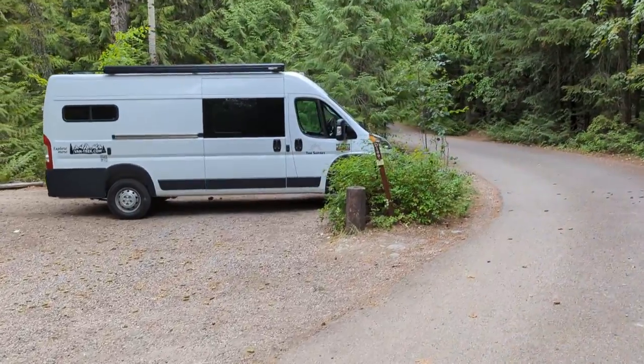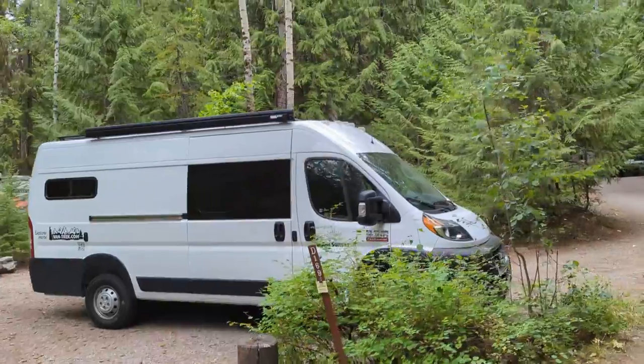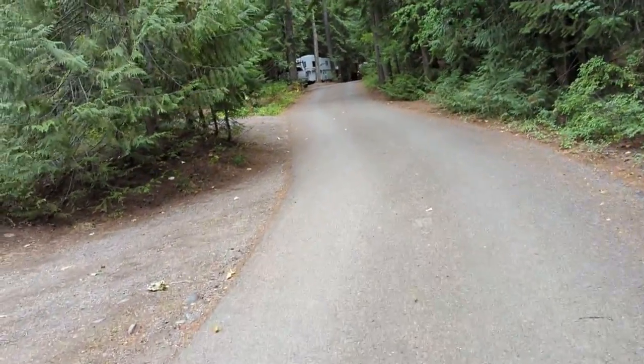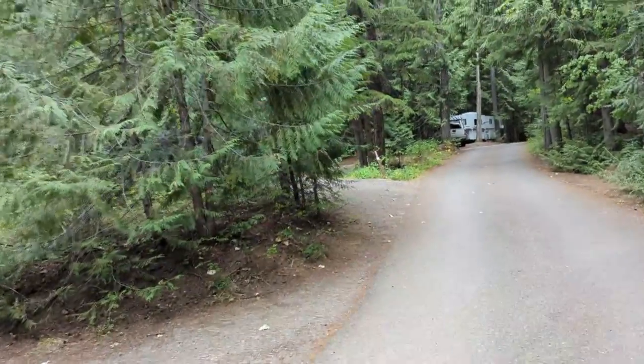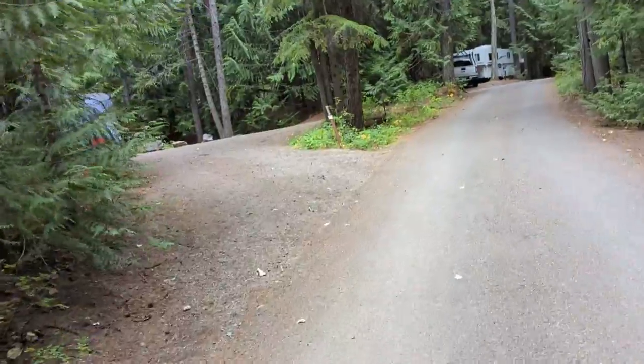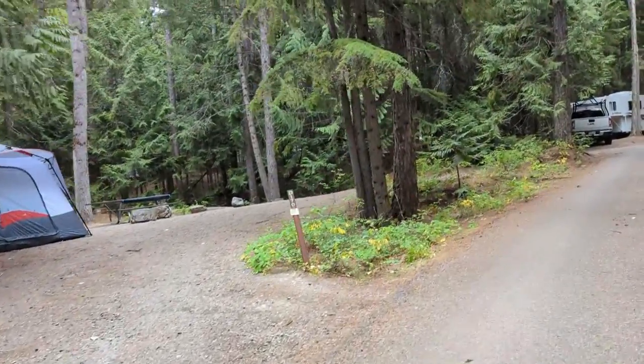169 is a back end site. Not too much longer than this van, actually. So definitely not too big of a unit. 170 is another pull through site that is going uphill. So you got to do some definite leveling on this one.